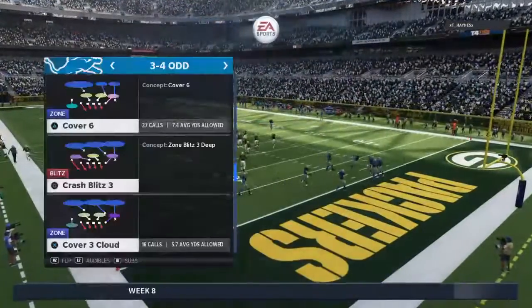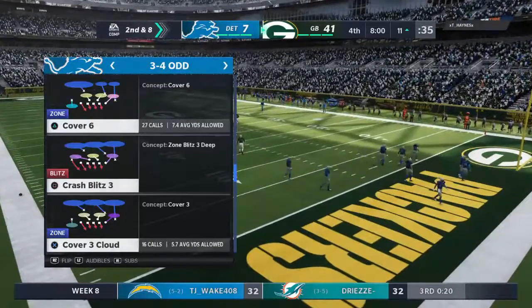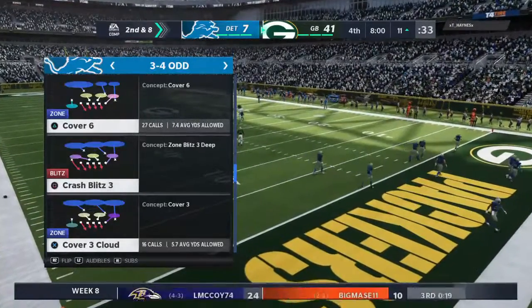3 quarters have come and gone. We'll return with more after this break. You're watching the NFL on EA Sports.